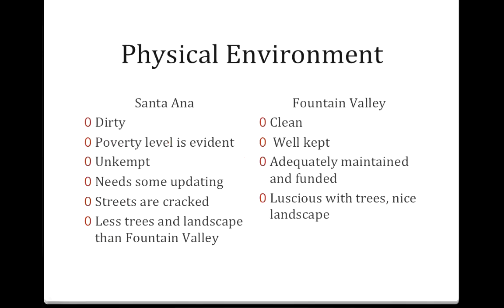In Fountain Valley, the streets are very well maintained, clean, well kept, adequately maintained, and funded, and it's full of luscious trees and nice landscaping. It definitely seems that there is some money invested into making the city look very neat.